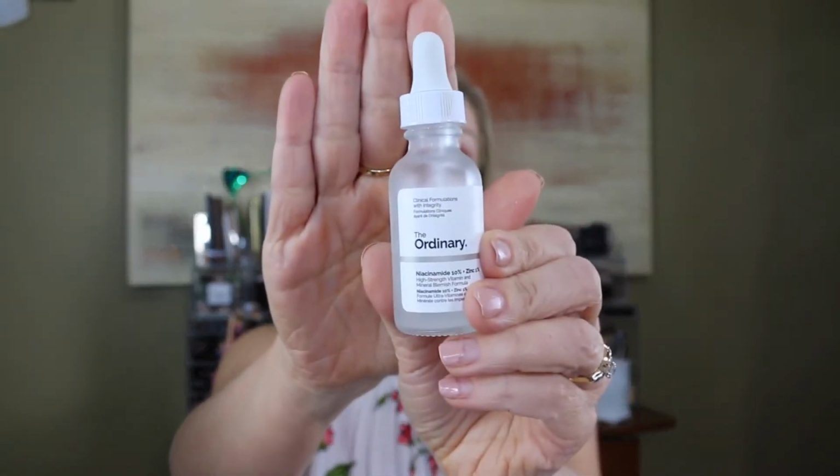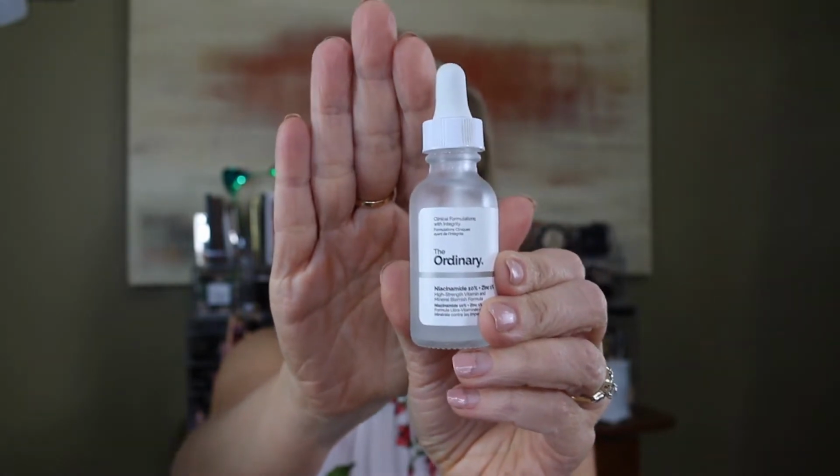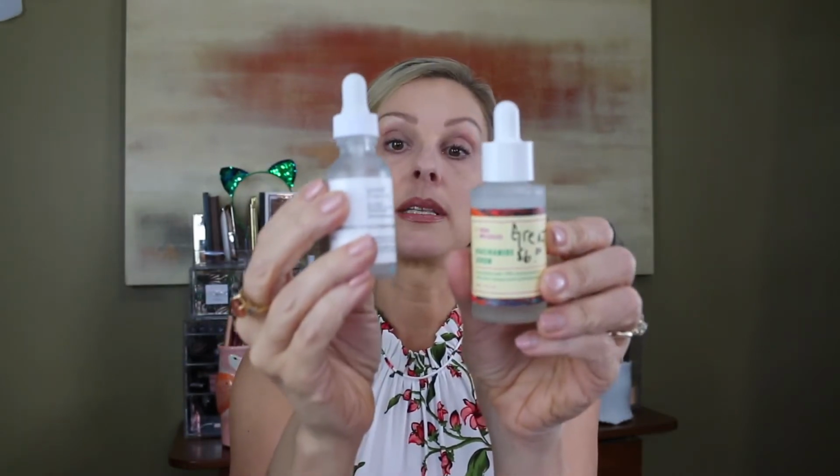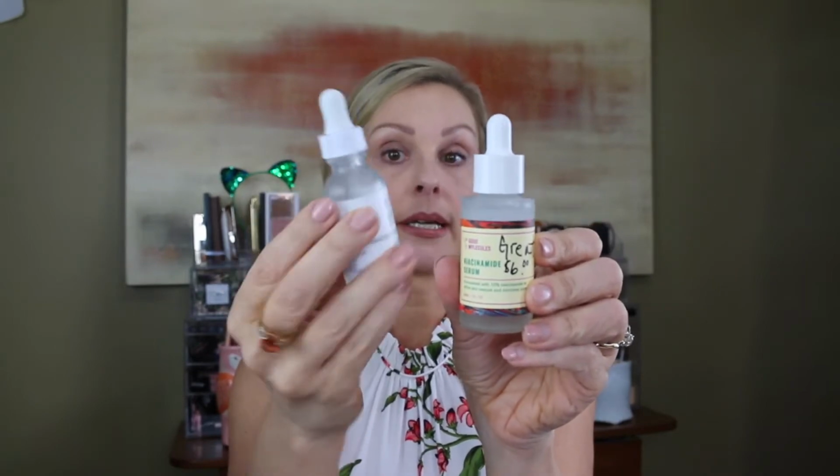However, and that's $6. The Ordinary also has a niacinamide 10%. It does have zinc in it as well. And it is $5.90 for an ounce. So basically, you've got an equivalent product from Good Molecules as well as an equivalent product from the Ordinary. This one is 10 cents cheaper. 10 cents does not make it or break it for me. However, convenience of where I'm ordering does make it or break it for me.